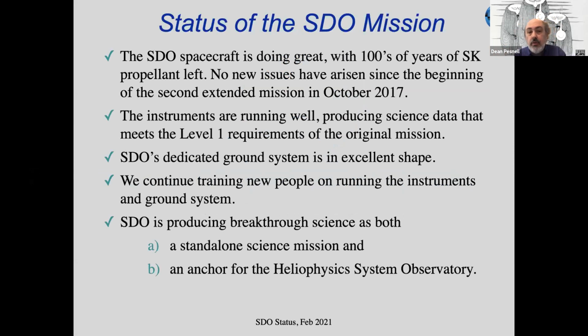We don't have any new major issues since the beginning of the last extended mission back in October 2017. The instruments are running great. They're still producing science data that meets the level 1 requirements of the original mission.